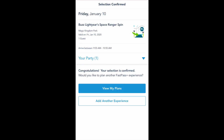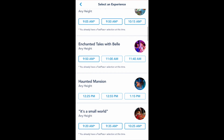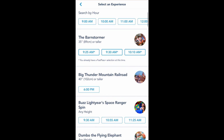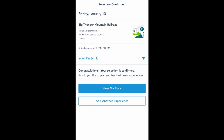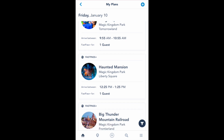As our first FastPass. I love that ride. For our next FastPass, let's book Haunted Mansion, one of my favorites. Mm-hmm. And then for our last FastPass, let's grab Big Thunder Mountain Railroad. And then we can click on View My Plans. So now all 3 of our FastPasses that we made are able to be seen here.